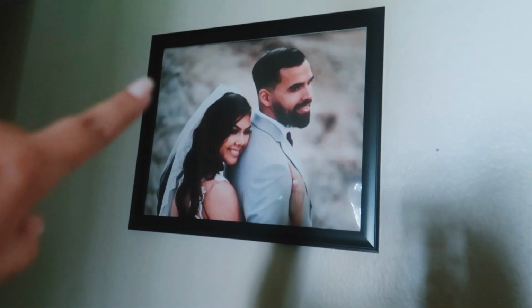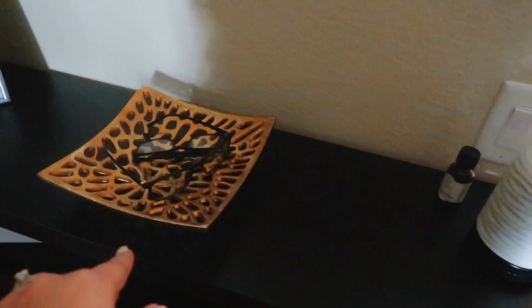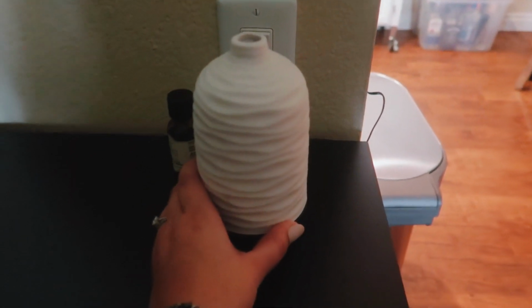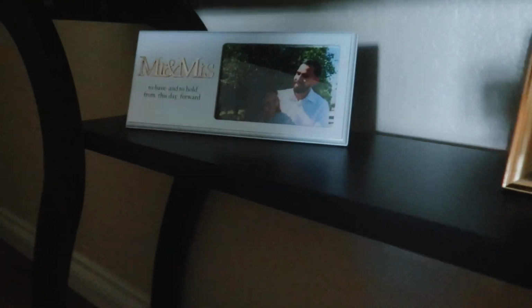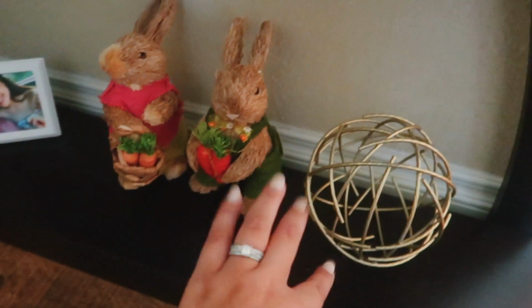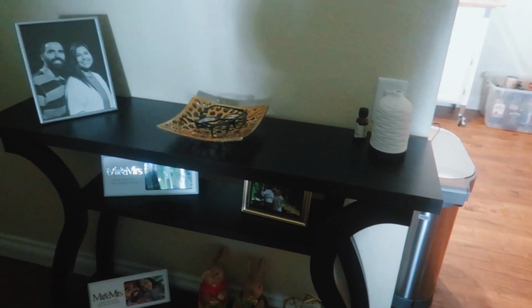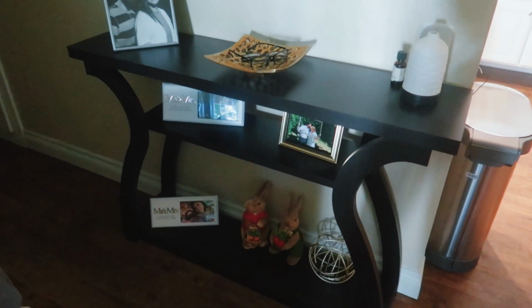So up on top we have another wedding picture up there, and then here we have another picture of us. And then I got this gold little holder from TJ Maxx, and then just Jesus's glasses, and then my diffuser here. And then on the second one it's just more engagement pictures of us, and then another picture. And then I have these two little bunnies that we got as a gift for our wedding for my niece, and then just this gold ball decor. And then we actually got this table from Amazon as a gift from our wedding registry. So I thought it was really, really nice.